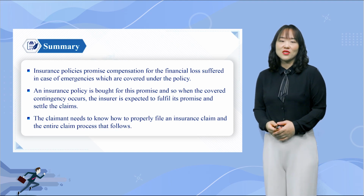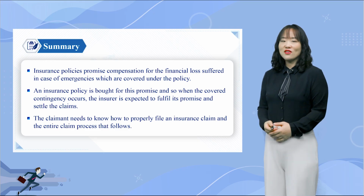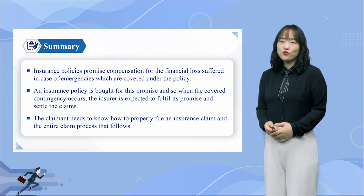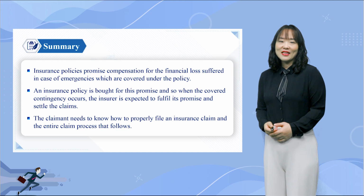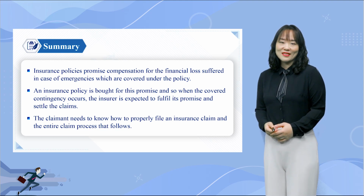Insurance policies promise compensation for the financial loss that you suffer in case of emergencies, which are covered under the policy. You buy an insurance policy for this promise, and so when the covered contingency occurs, you expect the insurer to fulfill its promise and settle your claims. When disaster strikes, you need to know how to properly file an insurance claim and the entire claim process that follows. Understanding the claim process could help you settle the claims more easily and smoothly.